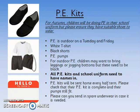Now PE kit, you don't need to send a PE kit in for the first term. We're going to get the children to do it in their uniform. This just avoids the children getting changed and then touching things unnecessarily. So please can you just make sure the children have a good pair of trainers to run around in, and they can be sent in a PE bag and then just left in school until the end of autumn term. So please send in some trainers.